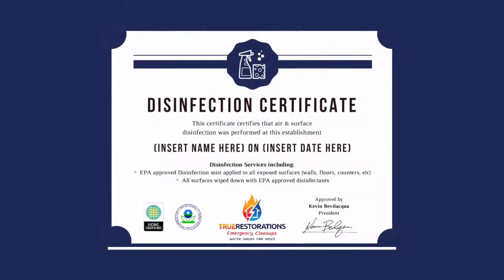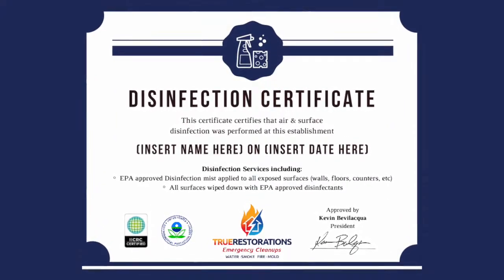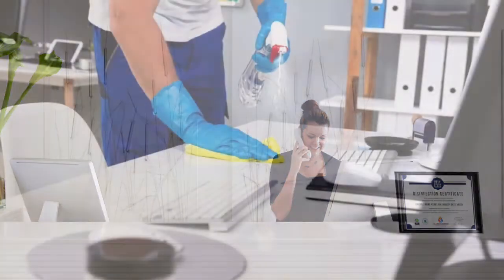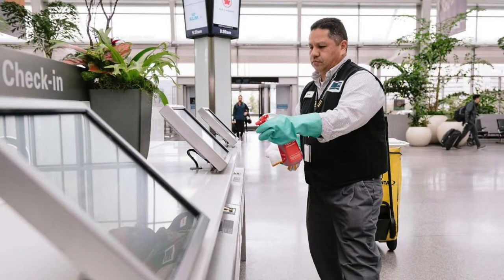For business owners, we offer a certificate of disinfecting placard with a date of service. This can be prominently displayed at your front entrance. This certificate, coupled with your staff's commitment to keep common high-touch areas continually sanitized, can be a great way to attract patrons to your business.